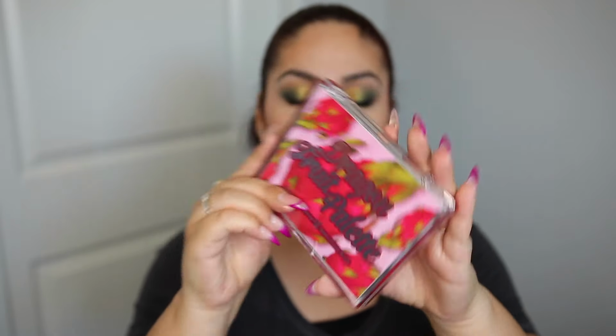Next up, oh, this one has been in here for a few rounds as well. This is the Dragon Fruit palette by Cleona and Emily Violet Marie.